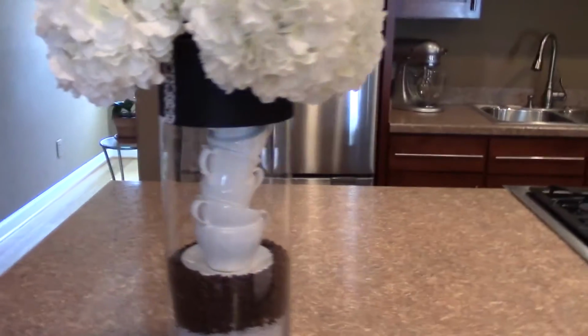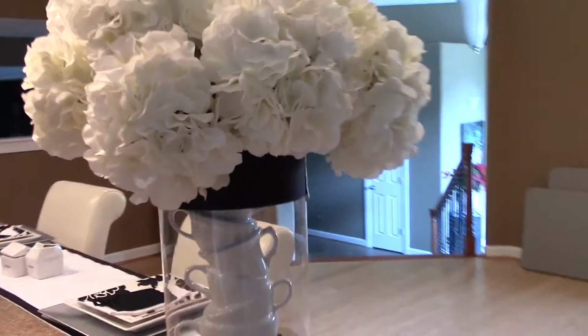And now let's go around to the back. This is the back of it.